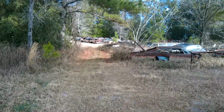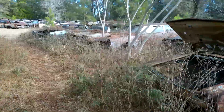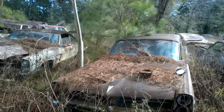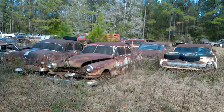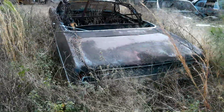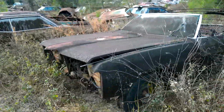And I see some Mopars up here. Are they Mopars? No. Pontiac. So now we've got Pontiac station wagons, Pontiac convertibles, Pontiac Tempests, all Pontiacs. Here's another Pontiac. What is this, a Tempest convertible? GTO, let's see if we have any GTOs in here. Nope, that looks like a Tempest.